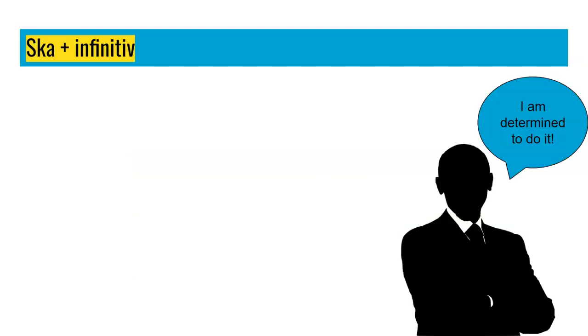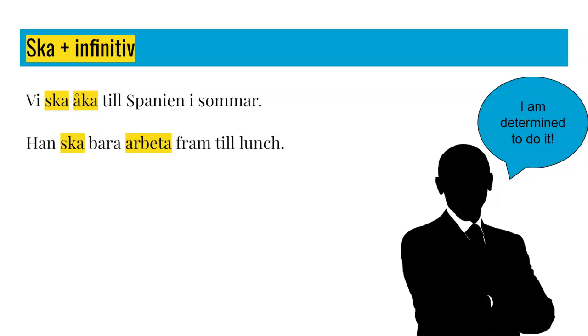When we use ska, then we are determined to do something. Vi ska åka till Spanien i sommar. We are going to Spain this summer. Han ska bara arbeta fram till lunch. He is only going to work up until lunch.